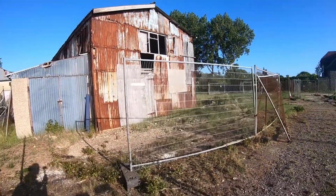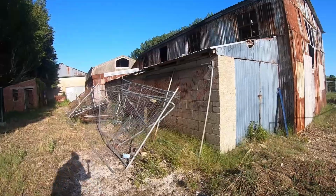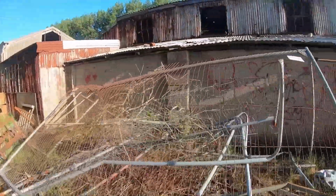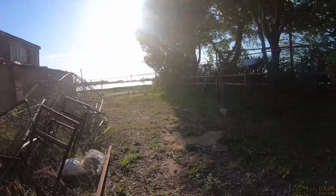The site used to house many warehouses, offices, consultation rooms, staff rooms, attics, as well as work sheds. Sadly, in 2015, a large fire ripped through the major warehouse and almost burnt it completely down to the ground. This is what's left and what still stands today.